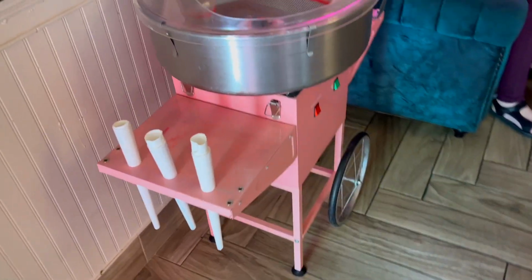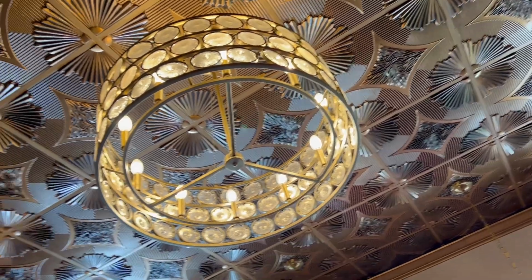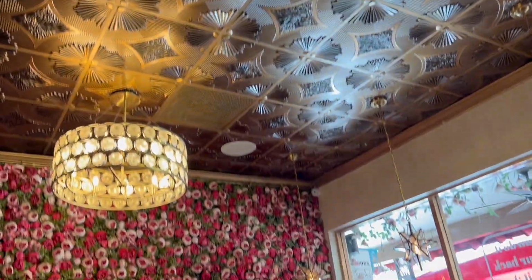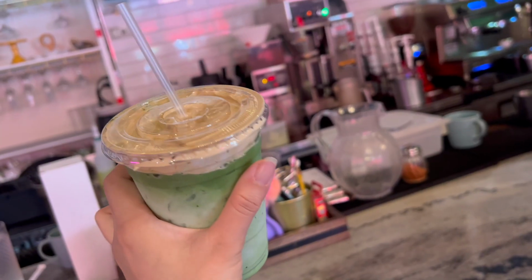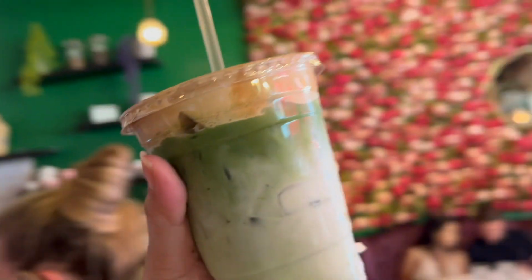Outside the resort to check out Kixie Cafe. It's a really cute Instagram-worthy coffee shop. It has some pretty unique drinks like the mermaid latte and this Dalgona matcha latte, which is a matcha latte with whipped coffee cream on top.